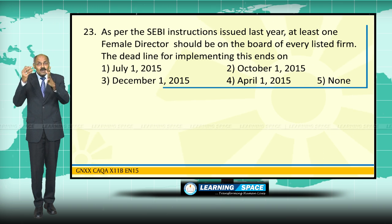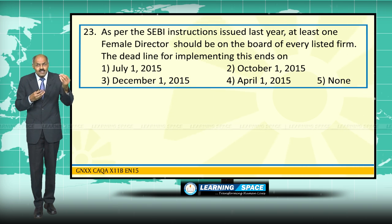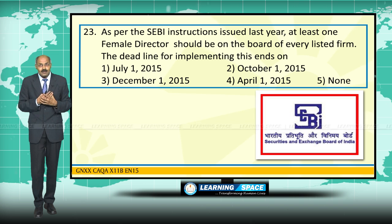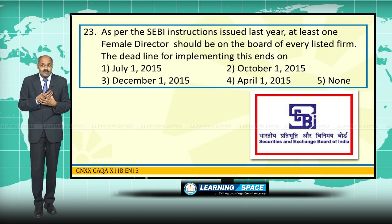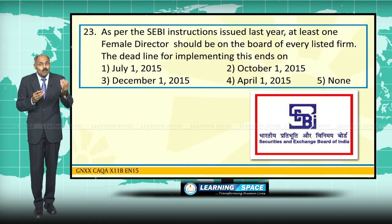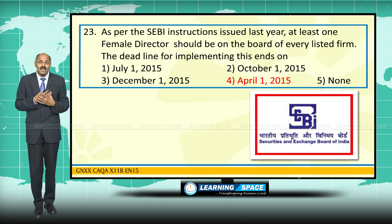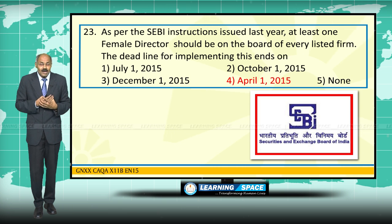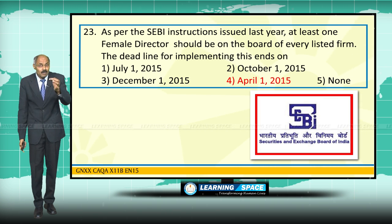Friends, next question. As per the SEBI instructions issued last year, at least one woman director should be on the board of every listed firm. The deadline for implementing this, as per the Securities and Exchange Board of India's instructions, is April 1, 2015. All the listed firms have to follow this, otherwise there is a huge penalty as per the norms which can be imposed by SEBI.